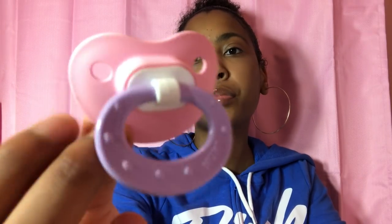This is the Nuk that I made for Shariel. It has a magnet on it because she has a magnet. But this is super cute. It's just pink with the little purple. I definitely love this purple. The purple is so cute. Y'all just don't understand how cute it is. And then I have this Minnie Mouse pacifier. It's really cute. Then I got this one with the fox on it. It's really cute.